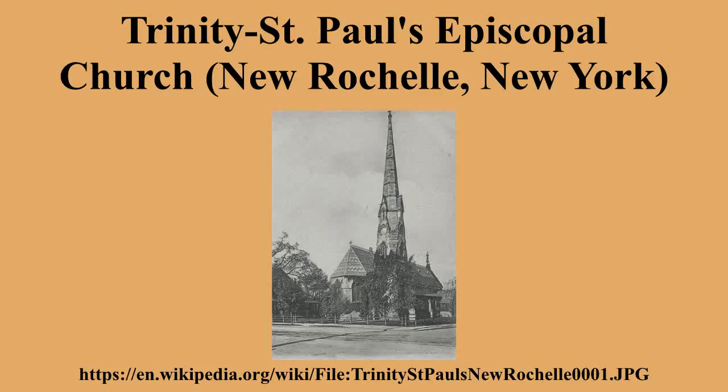A parish house was added on the western side of the church in 1892, constructed of the same granite and brownstone materials as the church. The structure was designed by architect F.C. Merry, who also designed the New Rochelle Truss building on Main Street.